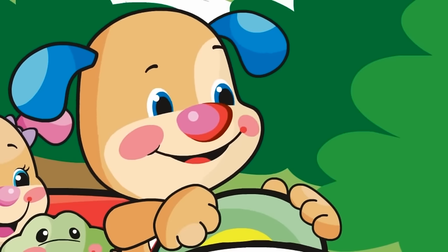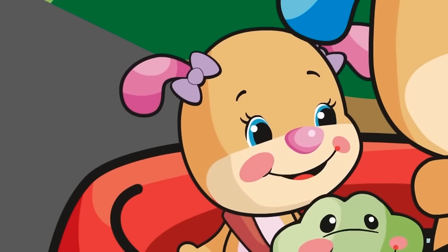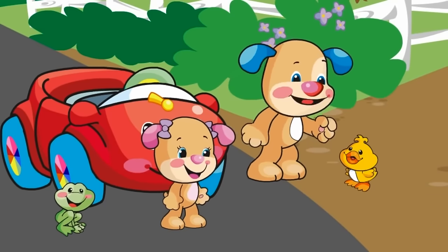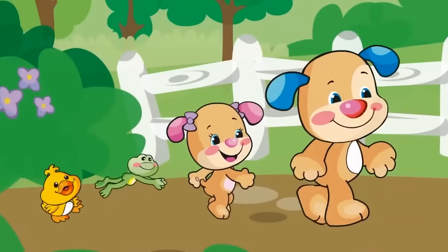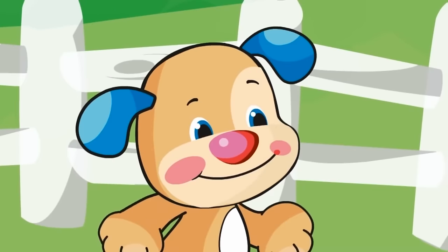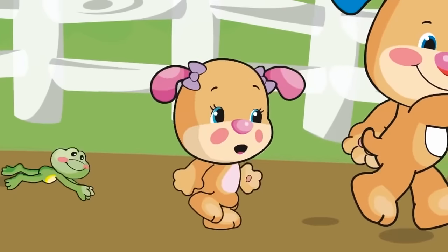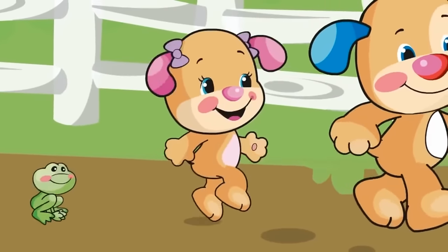Look, it's Ducky. Hi, Ducky. Where's your mummy? Come on, we'll help you find her. When someone needs your help, it's great to lend a hand. It's great to show that you're a friend doing what you can.